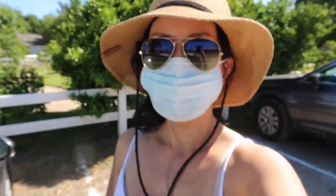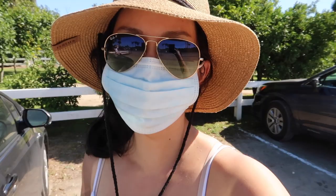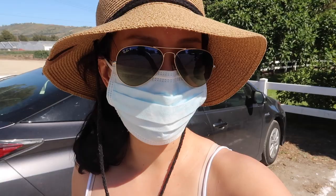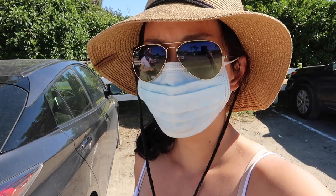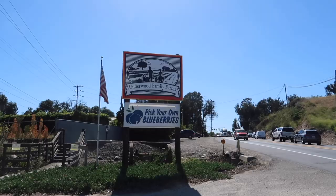Where's this appointment at? We're at location number two for some blueberries. So this is a smaller farm, and they do strawberries and blueberries. And Chris and I really wanted some blueberries. So we figured we're already out here, we might as well travel up. It wasn't that far, it was only 15 minutes away. We took a little lunch break and had some In-N-Out.